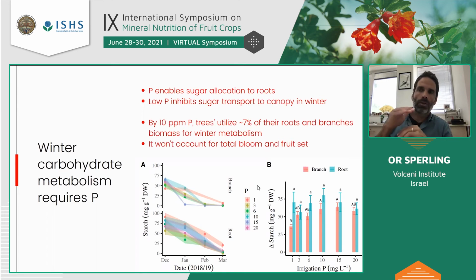And then trees depleted their starch reserve throughout winter, and by March these levels were much lower. But the thing is, the depletion rate was higher for trees that had more access to phosphorus. Not in roots, this is here on the right. You could see that in roots, in blue, all the trees utilized the same amounts of starch, but in the branches, the phosphorus enabled a doubling of the utilization of the starch reserves.